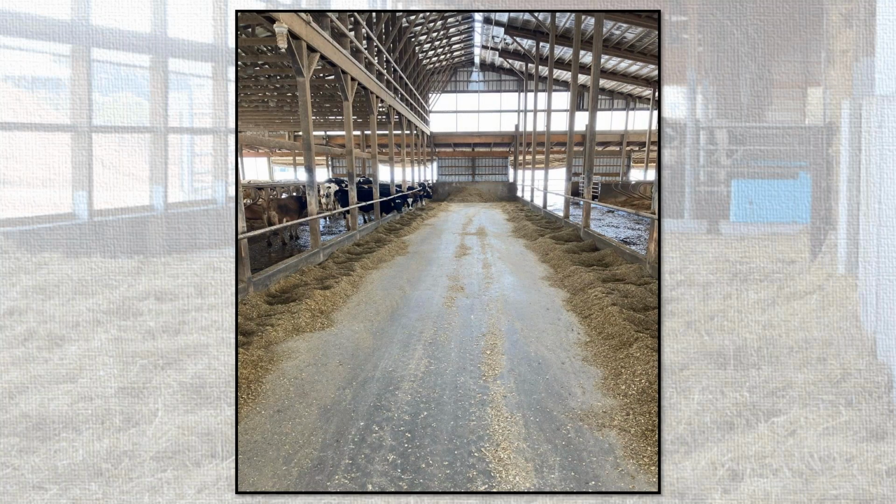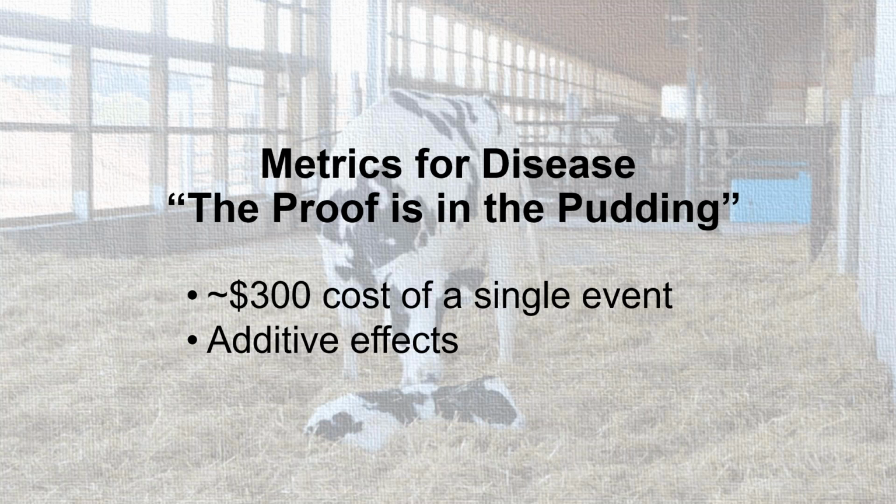This is a look into the fresh cow barn. On the right are cows, and they're being brought up to the parlor for milking now. On the left are fresh heifers. Yeah, so they are separate.